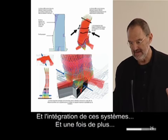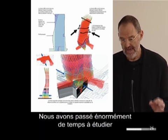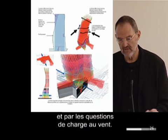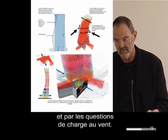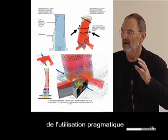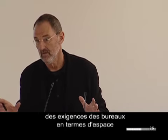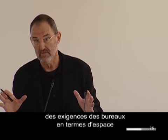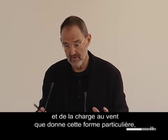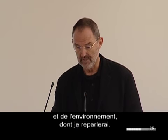And again, we spent a large amount of time looking at the difficulty of the foundation condition and the relationship to wind loads. The shape of the building is a synthesis of pragmatic use, the spatial needs of the office, and of wind loading that produce the particular shape of this work and environment, which I'm going to get to.